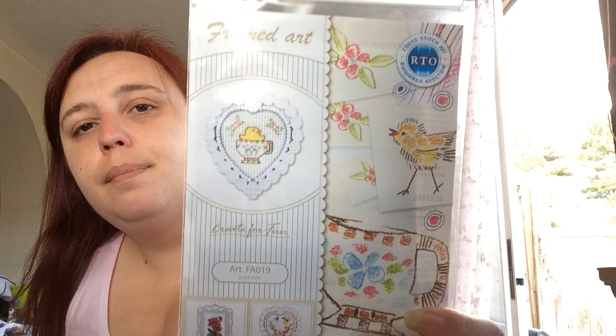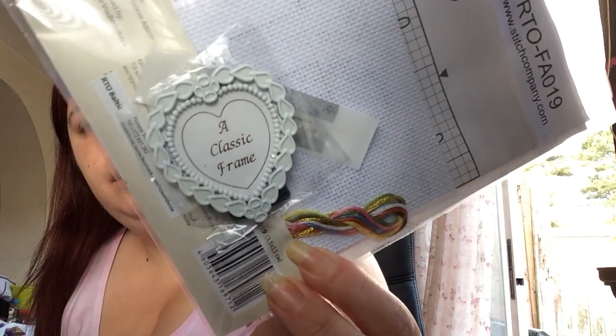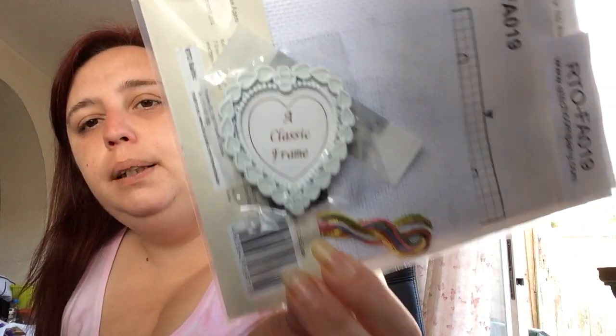Then the rest of this is from the sales. So I've got 3 of these little kits. They come with the Aida, the threads, needle, and a little frame. I've got this cute little bunny. And this cute little cat. I thought they were really quick. Definitely one-nighters.